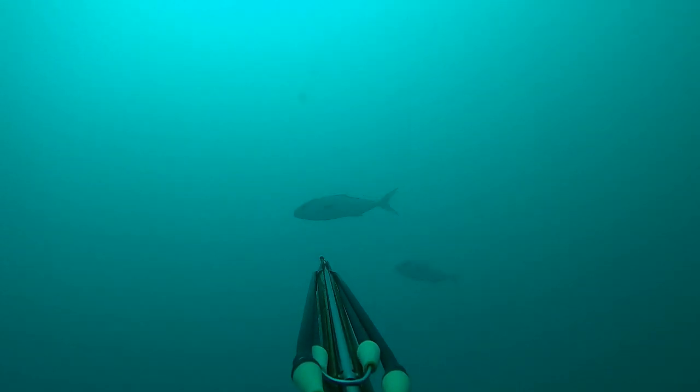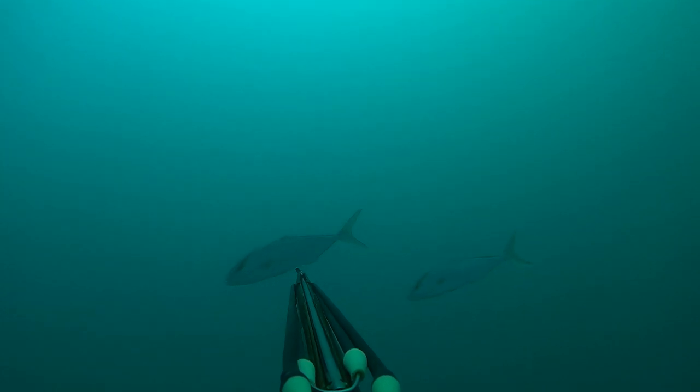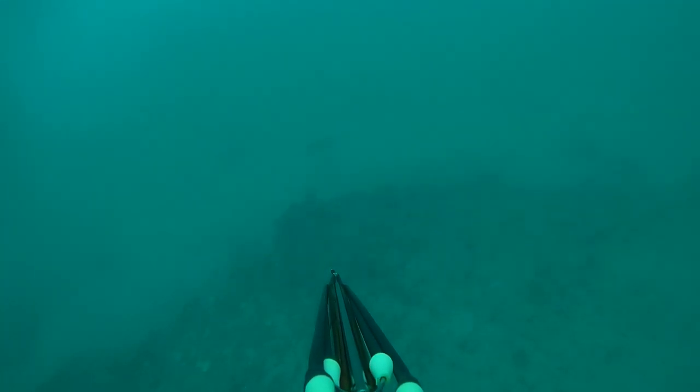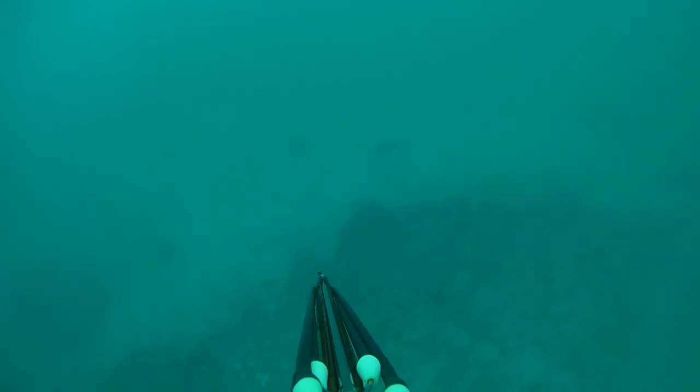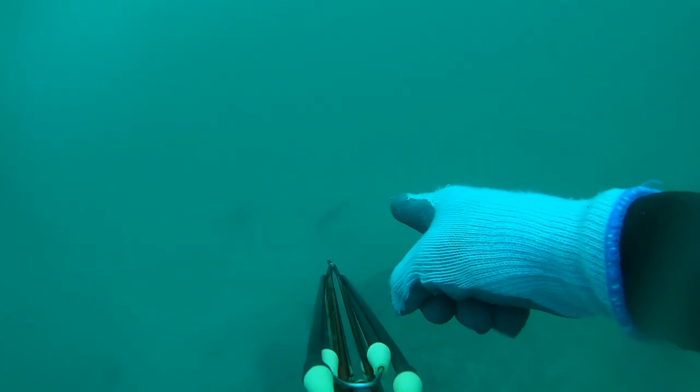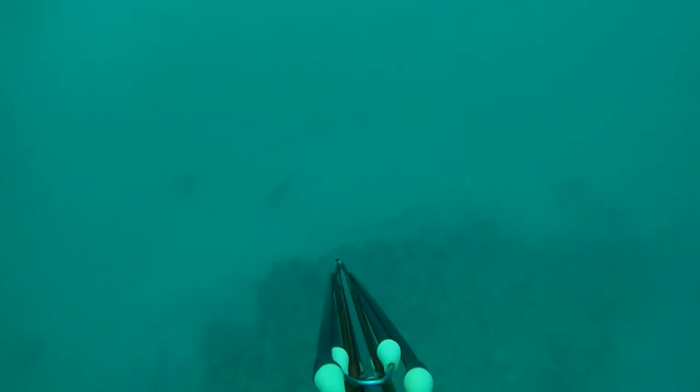There's a couple decent sized AJs. Those would be close to keepers, I'm sure. And off in the distance in the sand, you can see a monster gag grouper. Dang it, it's like they know they're out of season.